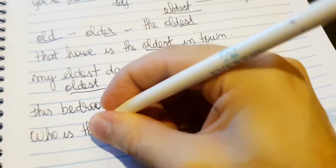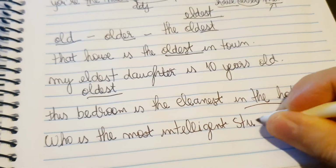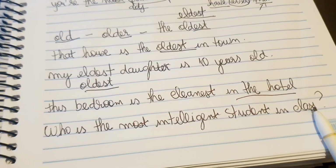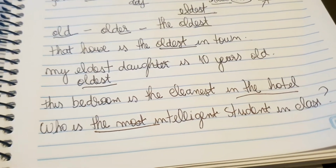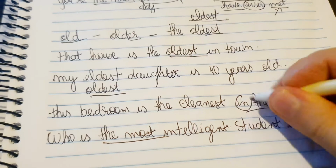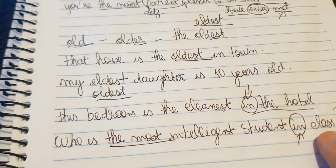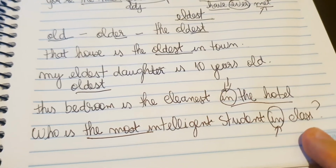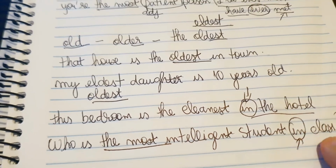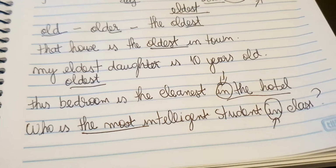Who is the most intelligent student in class? The same thing here. We have many students in the class, and I'm asking who is the most intelligent student. I'm using here superlatives. And pay attention to the preposition. I'm using in. The cleanest in a place. Right? If you use other prepositions, it's wrong, okay? You can't say student of class. No, in class. The most intelligent, the most beautiful girl in town, the most handsome guy in the city, right?